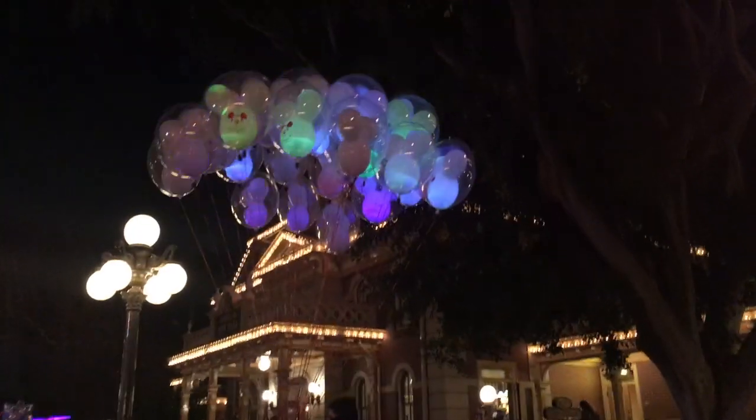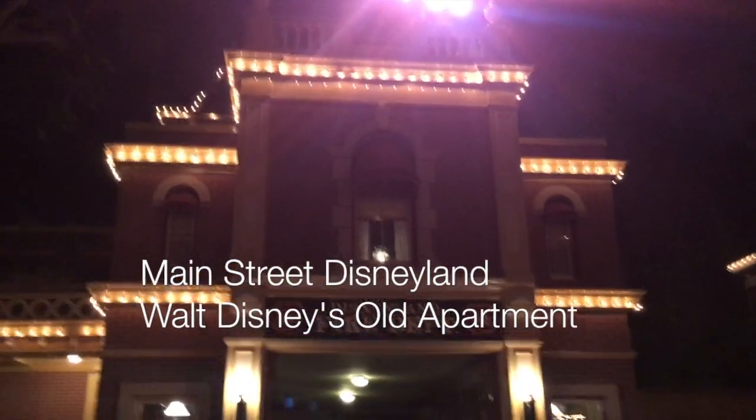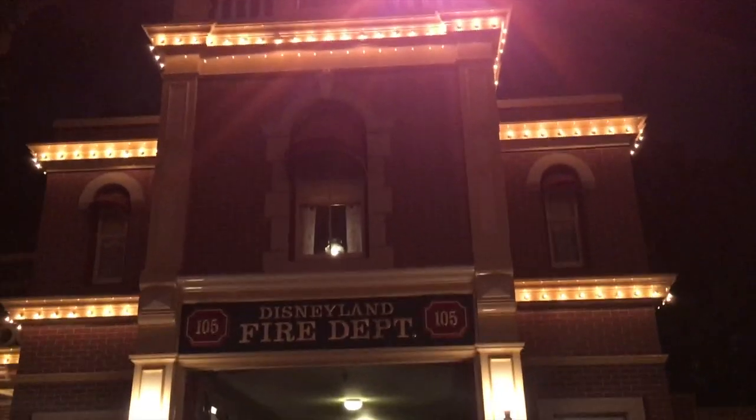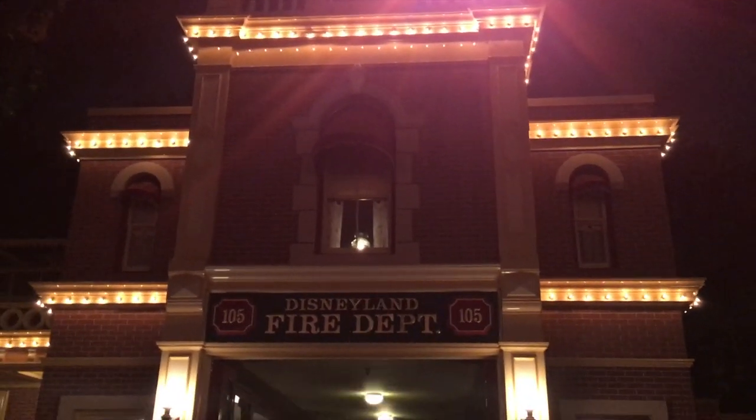There's these really pretty balloons for sale, and they just look so cute, bundled up like that. But also, there's the firehouse, and that apartment up there belonged to Walt Disney when the park first opened. And since he has passed away, they've continued to maintain the apartment, and they always leave that light on for him as well. So it's on all day. It was on this morning too, but it's a little bit easier to see at night. So nobody lives there now, but that was his apartment. Just a little cute, tucked there.